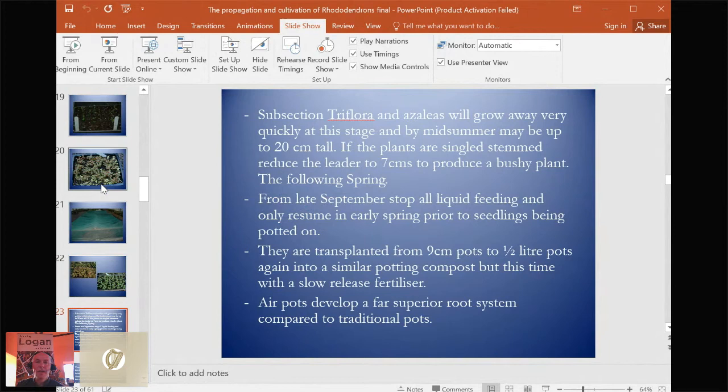So once they've actually been pricked on, they grow quite quickly, some of them. Some of the azaleas and trifloras grow quite quickly. And once they've been pricked out into trays, you can go ahead and prick them into 7 or 9 centimeter pots. But when you're pricking them out, it's quite a personal choice whether you go for a square pot, a round pot, or even an air pot. You've got a few choices there.